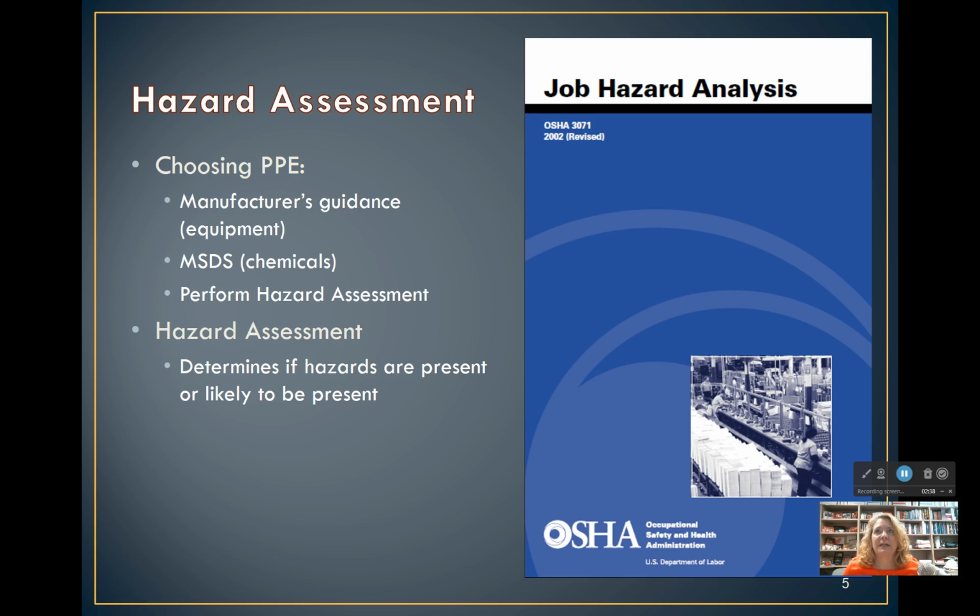Now, there is a booklet out there on job hazard analysis, and we're not going to go over that, but a hazard assessment does need to be done. Like I said earlier, it looks at what hazards are present and what we decided to utilize with regard to PPE in our facility. Another place we can look to choose PPE is the manufacturer's equipment statements on what we potentially could use, our SDSs or MSDSs for chemicals, and previous hazard assessment forms. Those do need to be updated as changes are made. We need to not just do those once and put them on a shelf; we need to do them continuously.